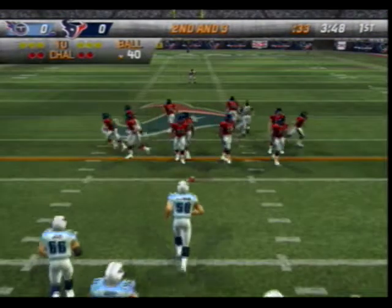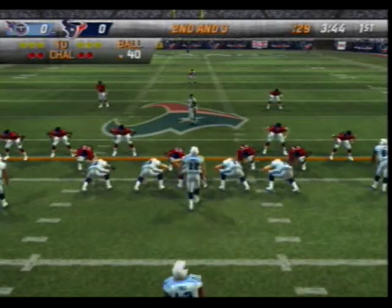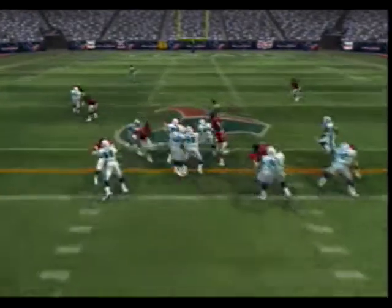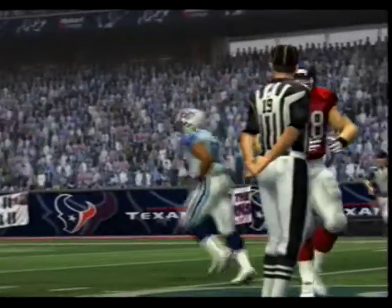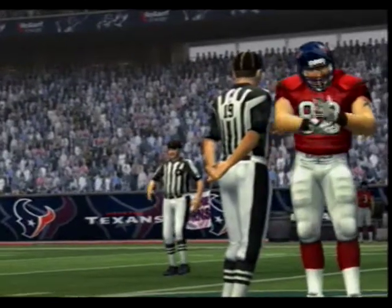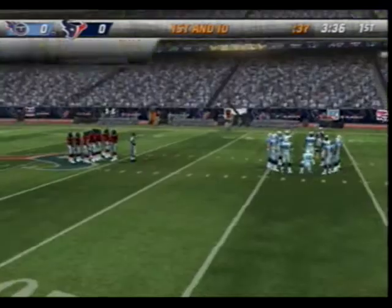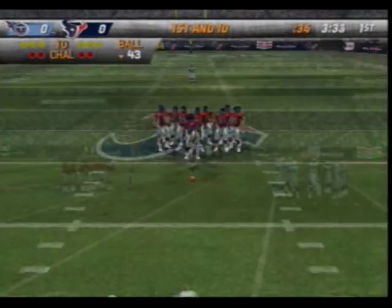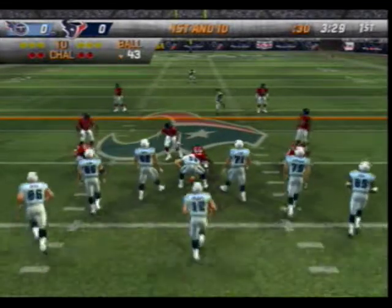Second and three. Ball on the 40-yard line. Only one man back. On the carry. McFadden is there on the stop at the 43. Excellent run for a first down. They brought some extra heat with a blitz, but he was able to find some room and pick up the first. Ball on their own 43. Ball on the 43-yard line.